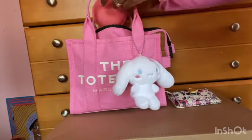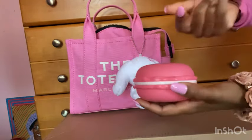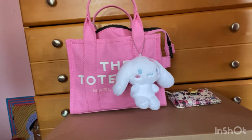The second item is from Temu. It's this massive macaron shaped container that you could put whatever you want in there. And in here, hopefully I can get it out. Oh goodness, give me a second. It's hard to do stuff with these nails. I'm not trying to hurt myself. Hold on. I almost got it.